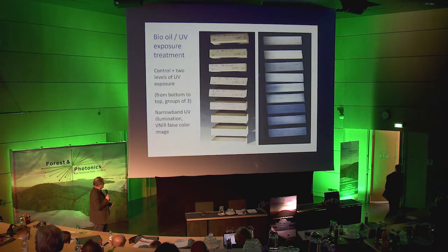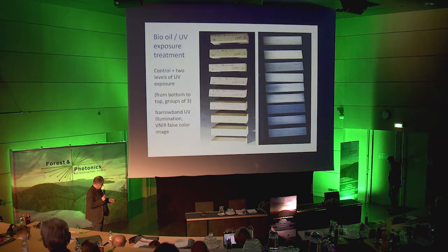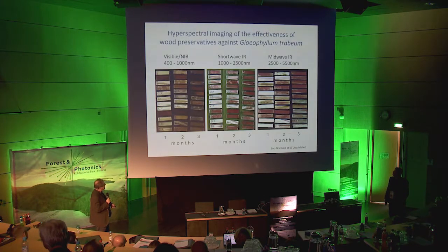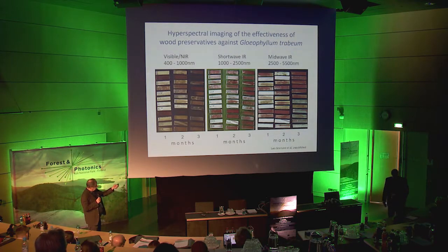So we also did some UV illumination experiments where we showed that it's possible to see the extent of the color changes in there. Some mid-wave infrared images from a pine, which I'm not sure what the features are, but apparently there are. This was taken yesterday, so we haven't calculated the results yet. And then we have some experiments with collaborators where we are looking at wood decay. So in experiments where we have different fungi, and then we are trying to estimate the decay with the cameras.